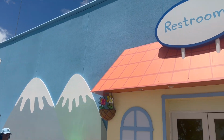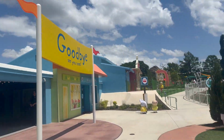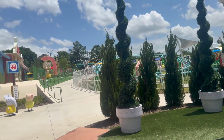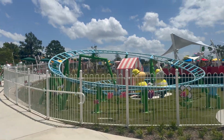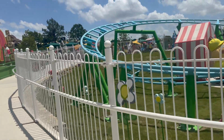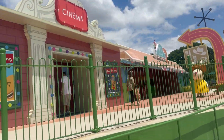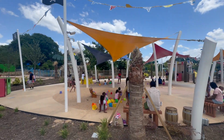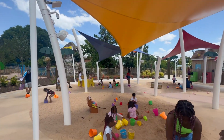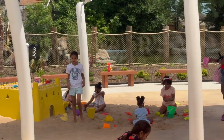After a lot of splash time, it was finally time to dry off and move on. Thankfully, the park has clean and convenient restrooms, so Adya was able to get changed quickly. She slipped into some dry clothes and just like that, she was ready for her next adventure, playing in the sand. There's a cute little sand play area in the park that's perfect for winding down a bit. Adya and her friend immediately dove into the sand with excitement. They had such a great time building castles, digging tunnels, and just getting their hands messy, the way kids should.